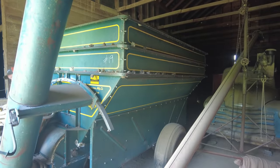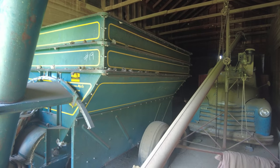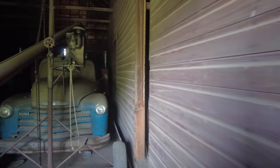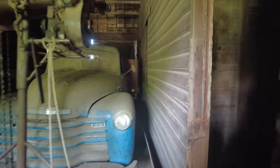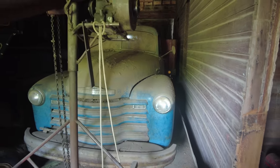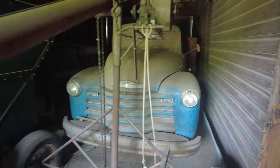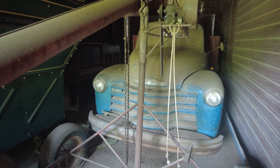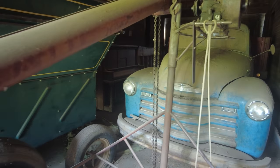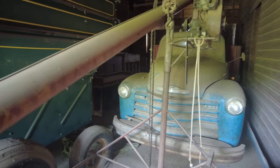So this is one shed: an old grain elevator, an auger. There's an axle in that corner, but you can't see, it's too dark. And then one thing you can see, I'm not going to crawl all the way back in here, a really nice old Chevy truck. I can't quite crawl back far enough. Besides, there's a couple pianos over in the corner. It's a 4400 Chevy.